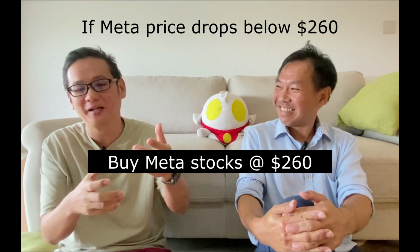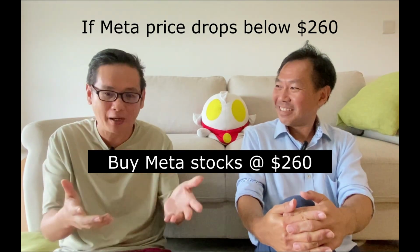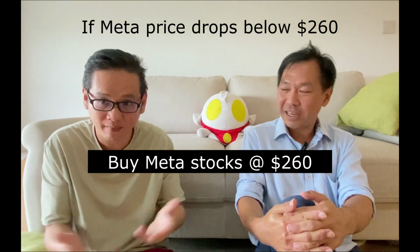Meta at 260, which I don't mind anyway because it's no matter what better than paying 320 for the stock. Yes, correct. Then of course I can actually own it at a cheaper price, or else keep that credit premium. I think that's quite interesting. What is awesome about this strategy is it is simple to execute, as long as you understand the logic and how to do it properly with the right kind of risk management.